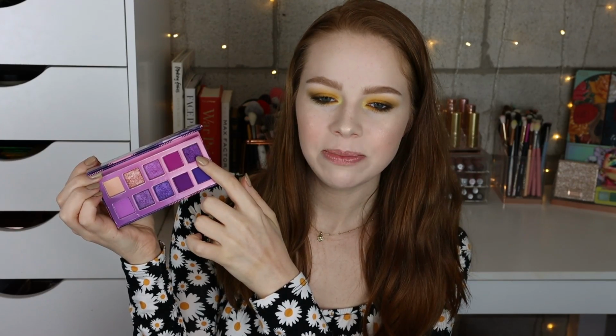It's not my favorite palette from Violet Voss. I wish there was more depth here with the matte shades, and I wish that there had been a lighter shimmer shade, because I feel like all of these shimmers are kind of mid-tone. That one's a little bit deeper, but on the eyes, I feel like they all give off the same vibes.